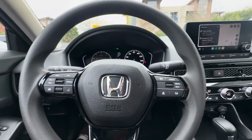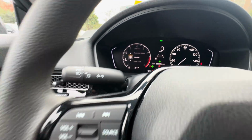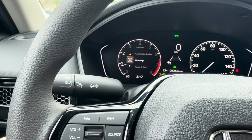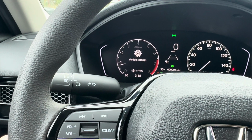I am your Tracy Honda insider at tracyhonda.com. So when you make your purchase with us, we're going to go over something that's called your personalized settings worksheet. So to get there, you're going to hit the home icon. It's going to bring up this screen right here. And then you're going to go ahead and scroll all the way down to where it says settings, vehicle settings. You see that?